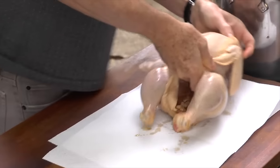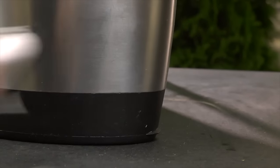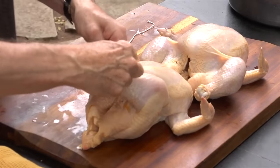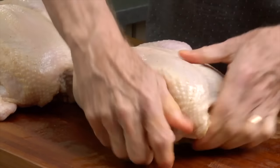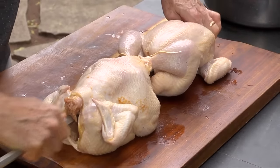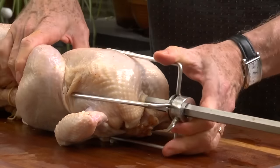When you remove the chickens from the brine, dry them off really well. Then truss the chickens, tying the legs together with a good length of twine. Tuck the wings under so they won't burn. And skewer the chickens butt to butt through the cavity. The spit forks slide onto either end, and then you're ready to grill.